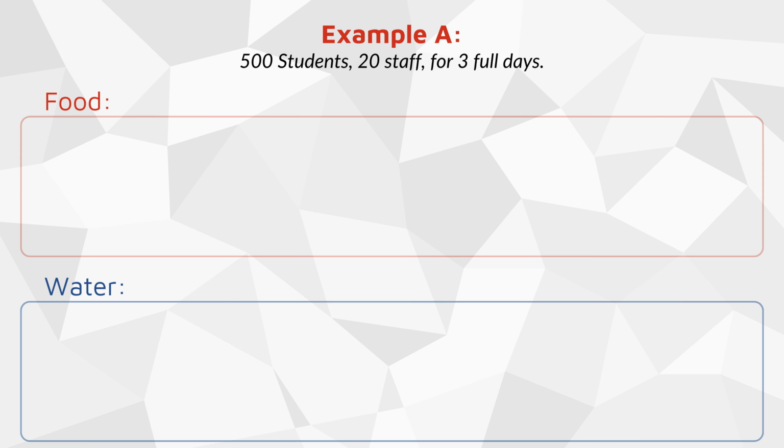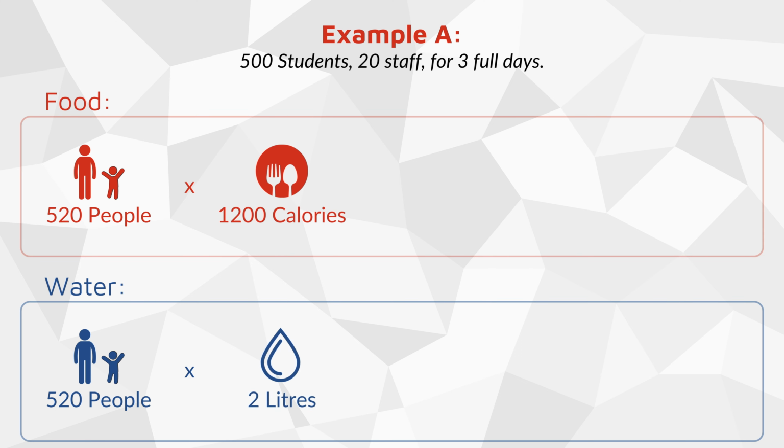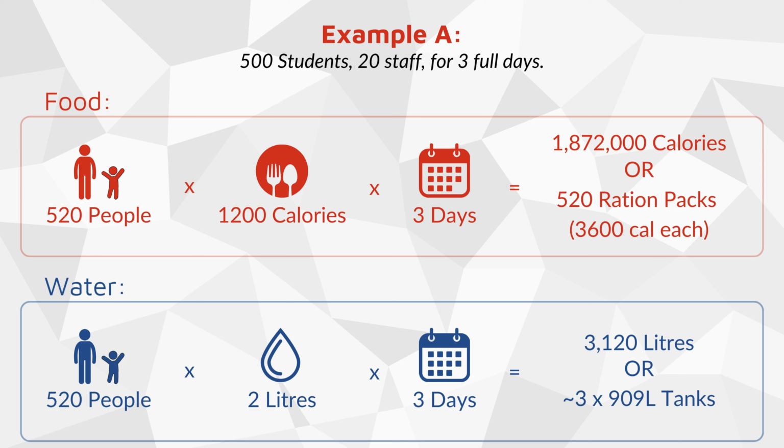Let's do a quick example of what it might look like to equip 500 students and 20 staff with food and water. We have a total of 520 people, each needing at least 1,200 calories of food and 2 liters of water each day for 3 days. In this case, we would need 1,872,000 calories minimum and around 3,120 liters of water. Calorie ration bars come in packs of 3,600 calories, so we would need 520 ration packs and about 3 of these large water storage tanks.